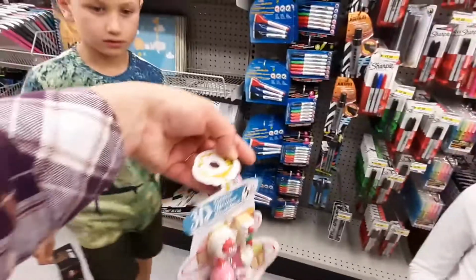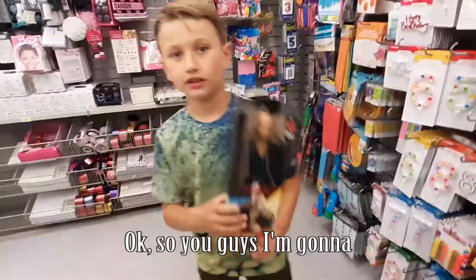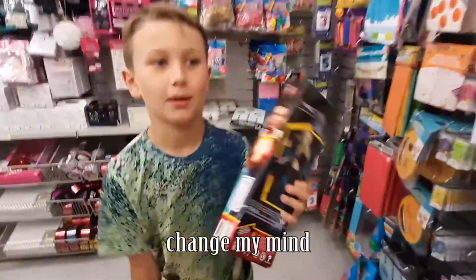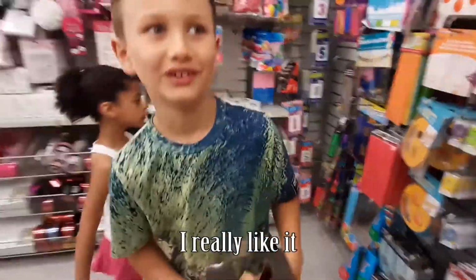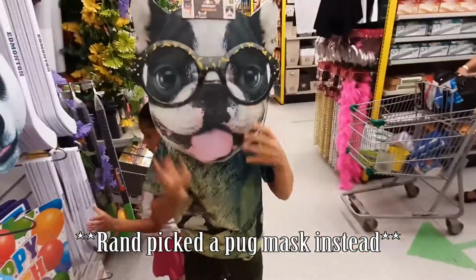And now Jessica has this for a dollar. I got it to feed her. Huh? So I have $1 left. You have $1 left. So you guys, I'm gonna change my mind over to this panda bear. I really like it. So he's putting the Shazam back and he wants this panda bear mask. Sorry, Jessica.